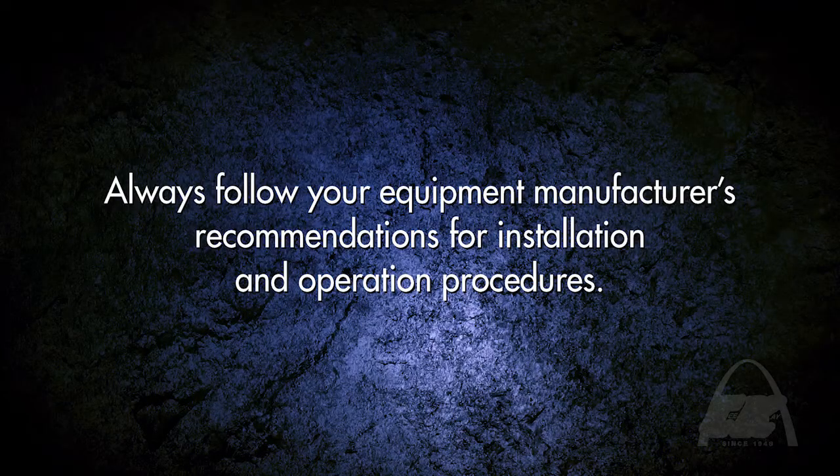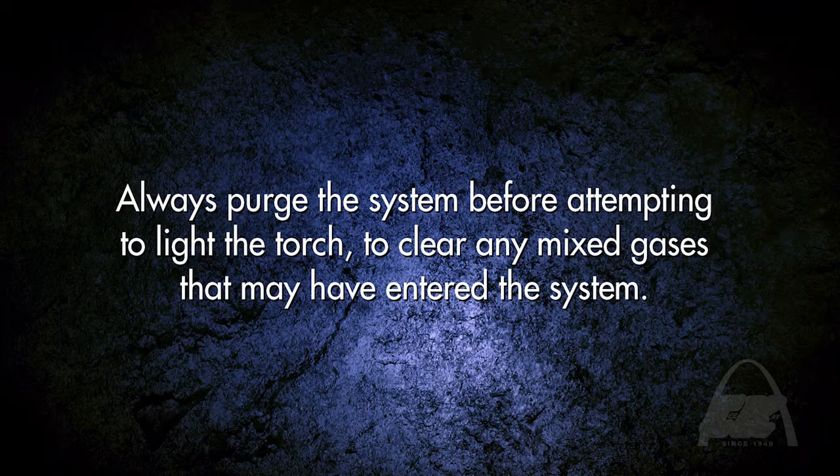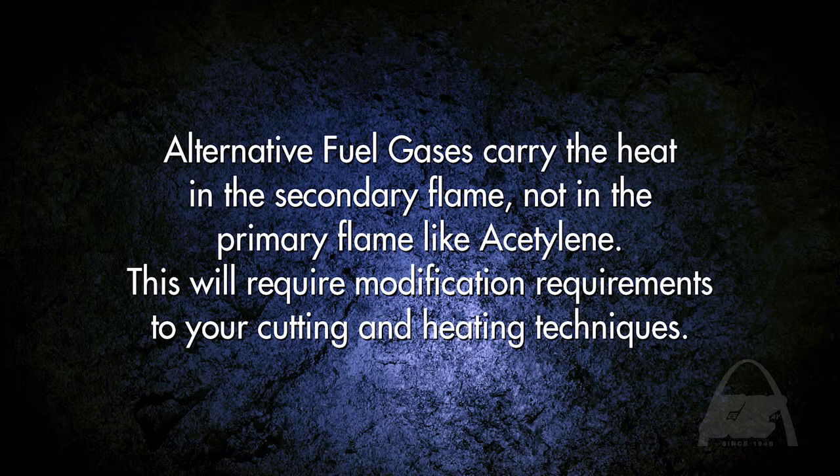In summary, always follow your equipment manufacturer's recommendation for installation and operation procedures. Always inspect the cylinder valve, regulator, hose fittings, and torch connections for any dirt, grease, oils, or damage that may be present. And don't attempt to use equipment until it has been checked and repaired by a qualified technician. Always purge the system before attempting to light the torch, to clear any mixed gases that may have entered the system. Remember, alternative fuel gases carry the heat in the secondary flame, not the primary flame like acetylene. This will require modification requirements to your cutting and heating techniques.